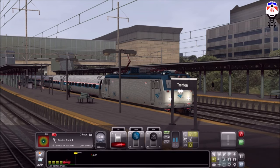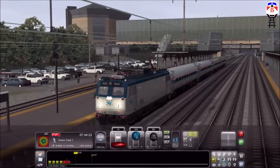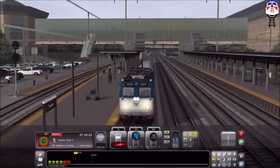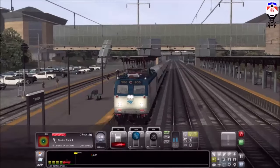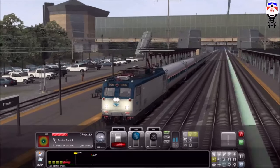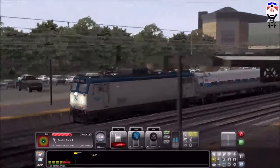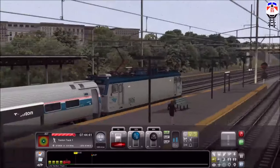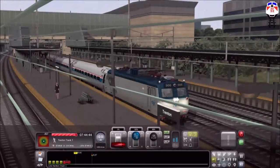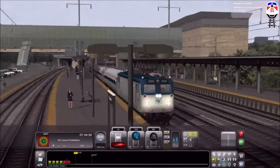My score just keeps going down. This is depressing. Wow, Trenton's a pretty big... Well, that's a big walkway, but... Pretty big station complex. I'll show you more, but the overhead catenary wires are getting in the way. Oh. Okay, well that's apparently the end.